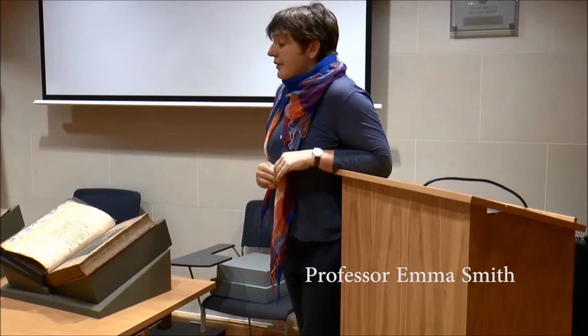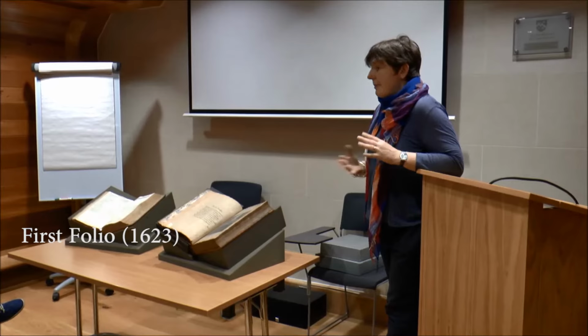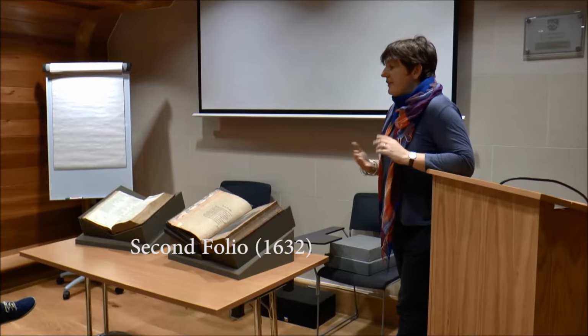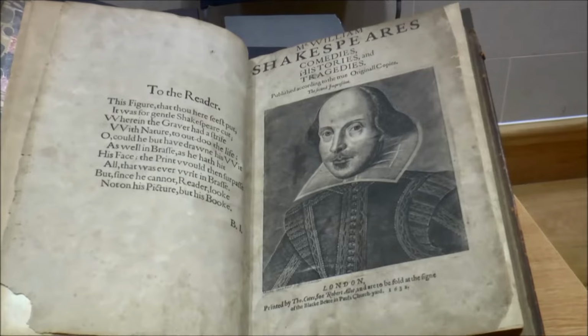The term folio refers to a size of book. So you can see that these are roughly, although not exactly, the same size. And the size of book is important because this is the sort of size of book that you would expect to have a Bible in, or maybe a work of heraldry or a work of history or something. And there's something really very odd and quite radical about putting a collection of vernacular, of English language plays, into the folio format, because it's a format which seems so high status and so serious.